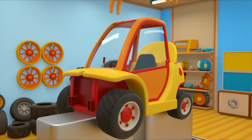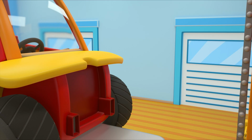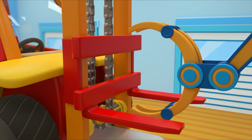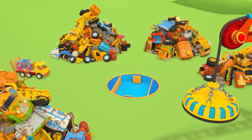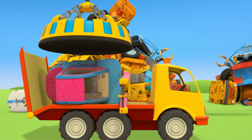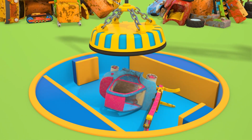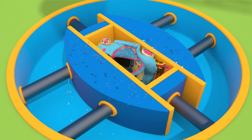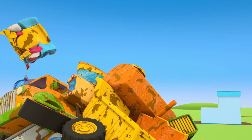Let's put together the new forklift. The motor goes under the hood. The forks go at the front. All done. We don't need the old, rusty body anymore. That strong magnet is dropping it into a special crusher. Now we've got scrap metal we can recycle and reuse.